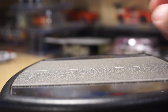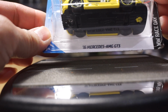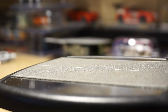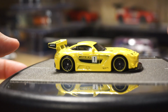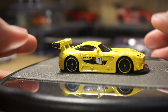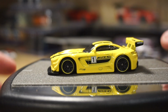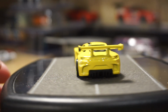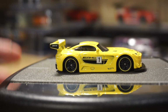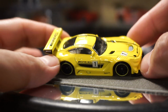Okay. Next piece I found was the new recolor of the 2016 Mercedes AMG GT3 in yellow. This looks really good. This will go in, of course, the Mercedes display case. I really like this. Actually, the details on this one really pop out, I think, on the yellow as opposed to the other. But there it is. Very nice piece. I love this casting, too. Okay, there's the top.